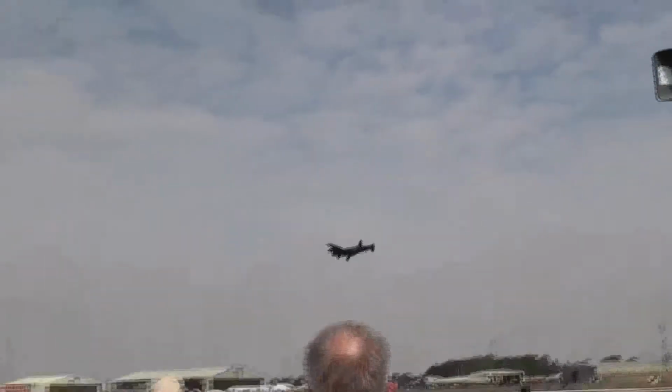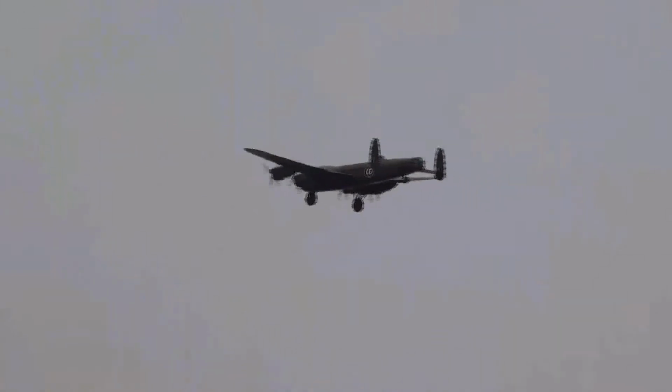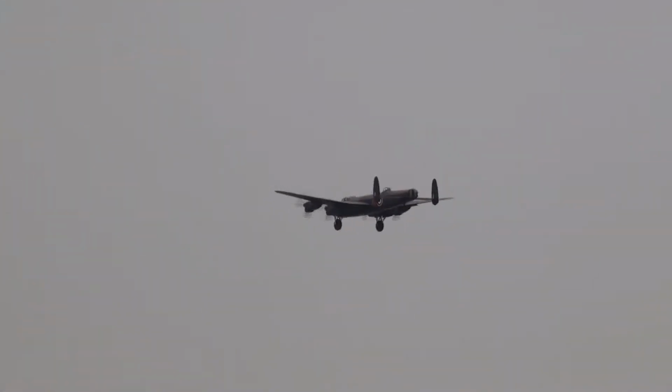Ladies and gentlemen, our motto is lest we forget. We hope that you remember our mission to commemorate those 120,000 personnel. As you see the Lancaster come round for the crowd pass, the fighters in the background are just lining up to join her on the flank. Next, the fighters chasing her down, looking to join back up with her by the end of the pass.